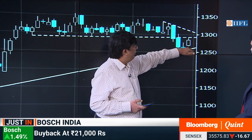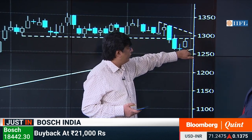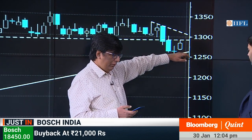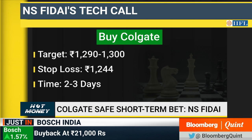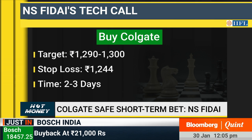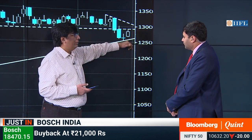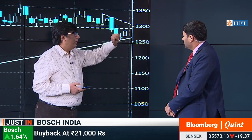But if it comes down to test this area again, because markets are quite volatile, you can expect all those kinds of possibilities. So if it comes somewhere around 1270, 80, you can go long here. And you can keep a stop loss around 1244, below this low, and keep a bit of a margin of safety, because there is a probability that the stock could be volatile when it dips to this area. So it could do a double bottom here and then again jump up to 1300 plus.